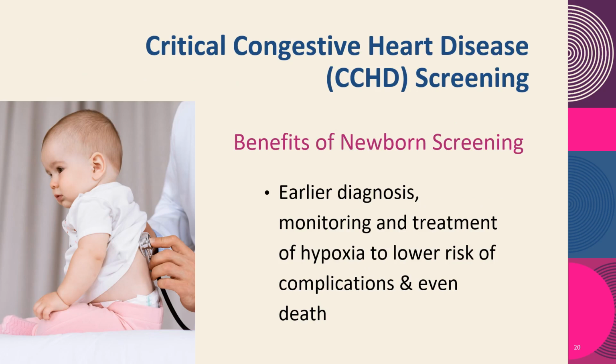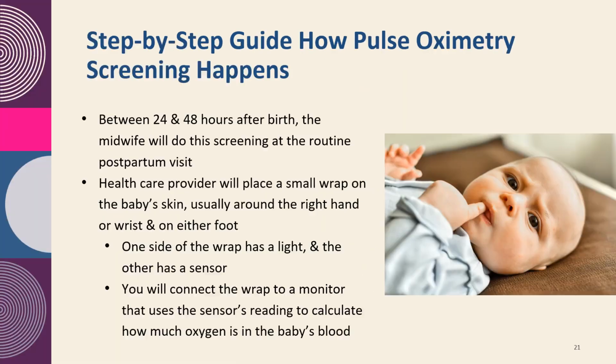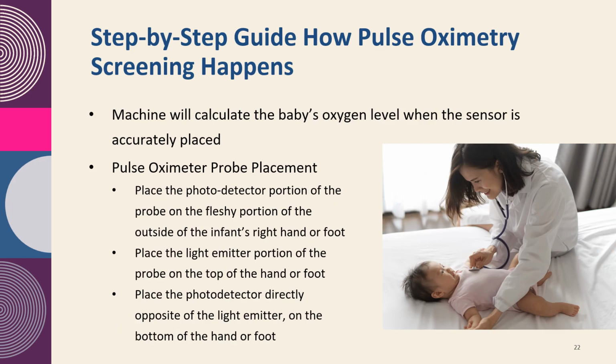So the benefits, we keep stressing over and over again. If there's hypoxia, if there is lower oxygen that we're not catching by listening and can't see by obvious symptoms, the pulse ox will catch those mild deviations of hypoxia. We want to prevent complications and even that serious consequence of death. So a pulse ox is something where you just put a little wrap around the baby's hand and foot. You get preductal and postductal oxygen levels, document it and move on. It's not that big of a deal.